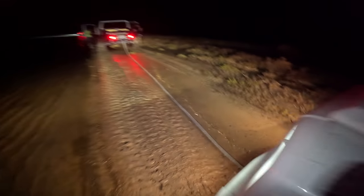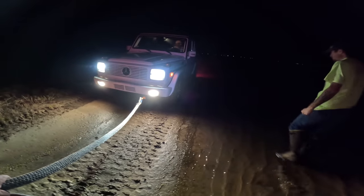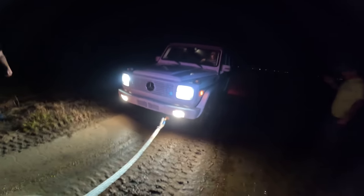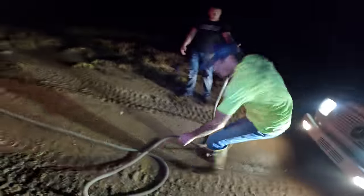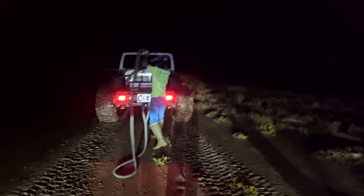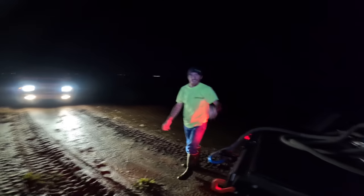Before I unhook it, I'm gonna have you pull forward. I just wanna make sure. Try to come forward a little bit. Guys, he's unstuck again. We're gonna finish making our way out of here. We got a few more good soft spots. There's a chance he'll get stuck at that next one, somehow.